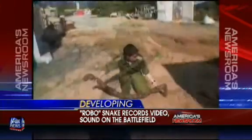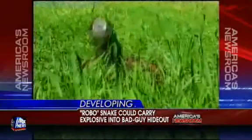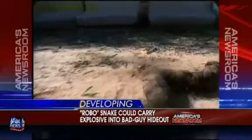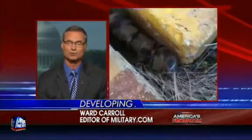Well, it moves just like a real snake. It can either coil and uncoil or undulate up and down based on how it needs to go. But as you see in the video there, it can peek up, look above terrain. Basically the draw in an intelligence arena is it moves just like a real snake.